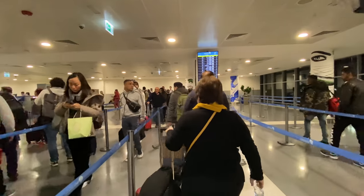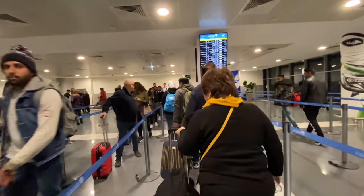I'm at Abu Dhabi Airport. I just landed from Rome, Leonardo da Vinci Airport, on board Etihad 787. Now I'm connecting through another Etihad 787 to Hong Kong. First, you'll have to go through this security lane. It's quite long but very fast moving.